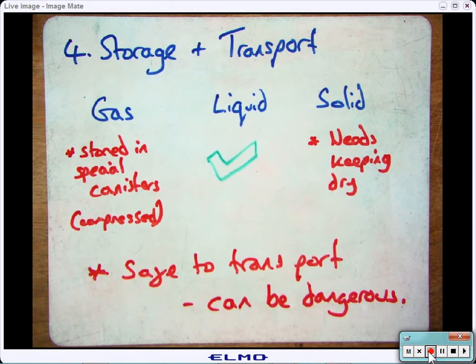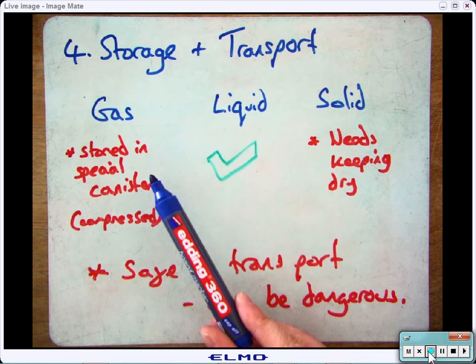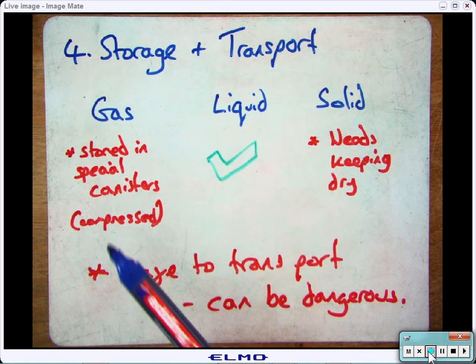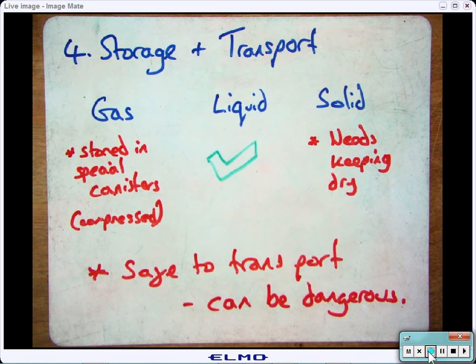And finally, storage and transport. Gases are difficult because they have to be stored in special canisters. They have to be compressed, so that takes a lot of money and you need a lot of materials to compress that so it can be carried safely. Your solids like coal need to be kept dry, therefore they've got to be protected, and they don't flow, so you can't put them in a pipe.